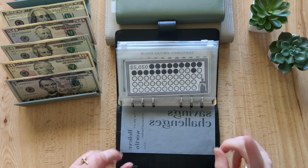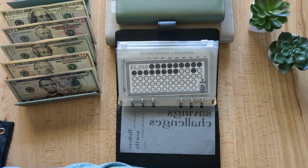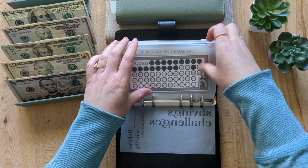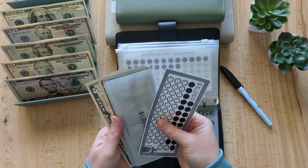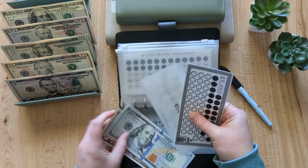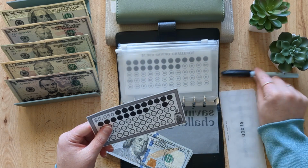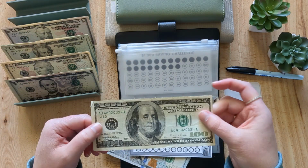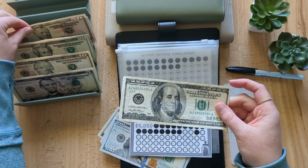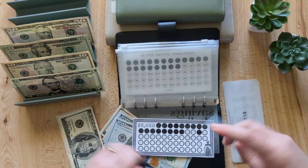Let me grab a marker. All right, so we're going to do our $5,050 savings challenge. This one is probably going to end up going towards moving or some sort of cost like that. We already have $1,500 in the bank, and then this week we are stuffing 175, so 175. We have this old school 100, 50, 75. We'll color this in.